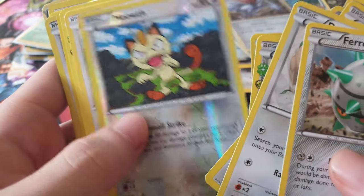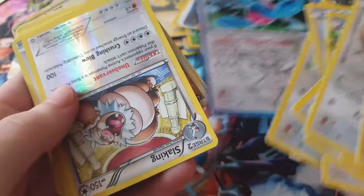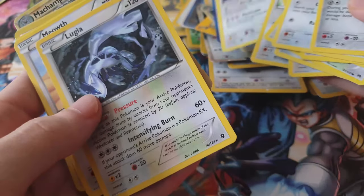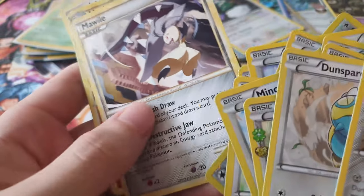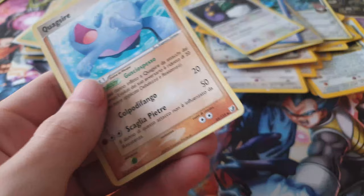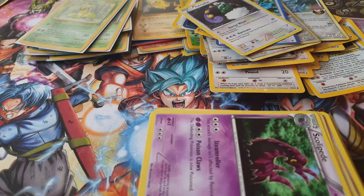Oh, me elf. Oh, dude, I just love the artwork of some cards. Ooh, Porygon Z. Is that Holo? It's a Holo Tornadus. And I think this... Oh, yeah, these are definitely fake. You can just tell from how they feel. Unfortunately. Alright, let's get on to the next pile.